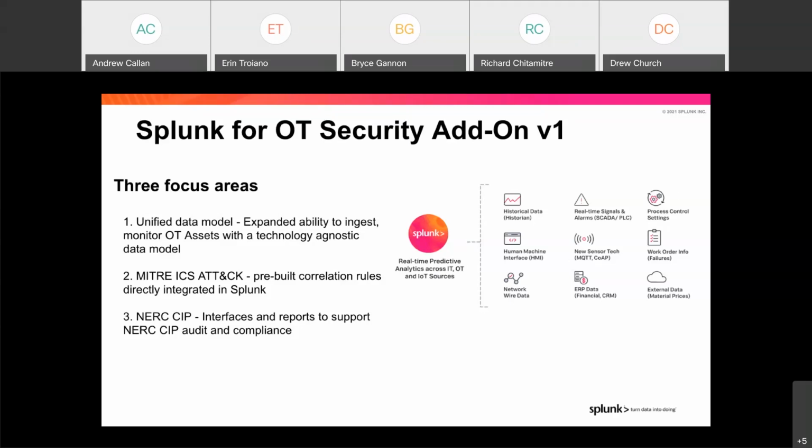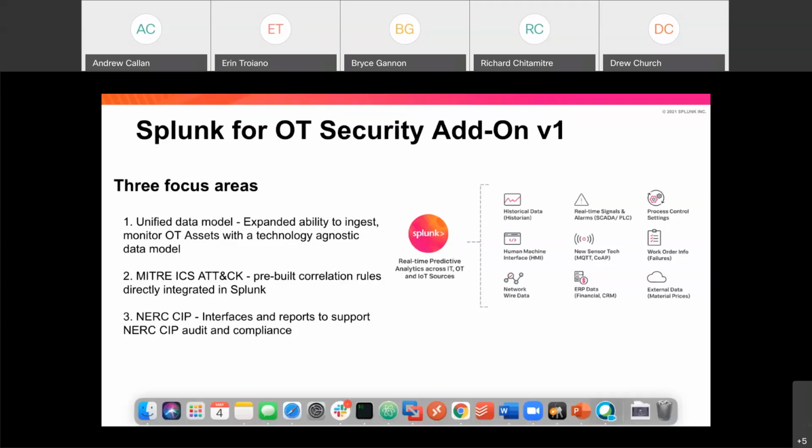Being able to say, hey, where in the world is it? What does it do? Is it an HMI? Is it something else? Is it one of those other sensors that we talked about? And then we're able to bring across that analytics across everything, and we can bridge, you can read on the slide yourself, but we can bridge all of that data across multiple different domains and multiple different views in that same set of data. Another thing that the OT security add-on brings in is detection capability.